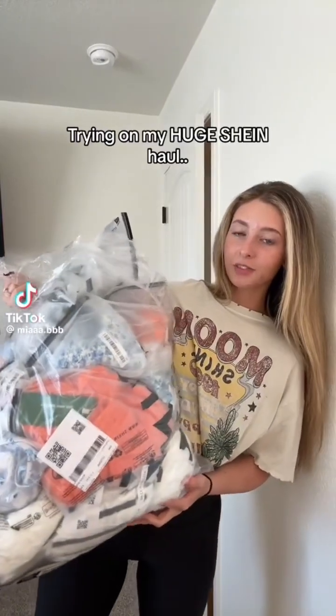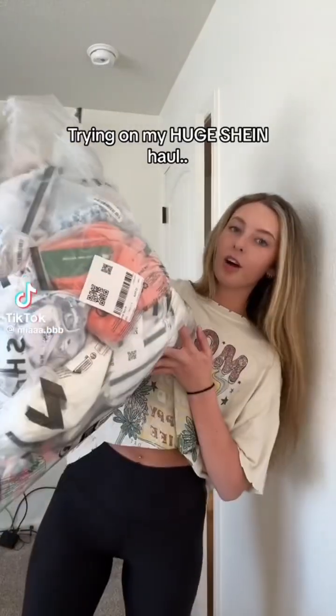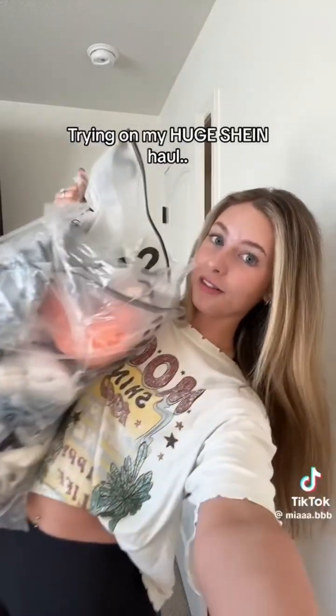Just spent like $250 on Shein, so I thought why not give y'all a little try-on haul. Okay, we're gonna start with tops. I'm gonna go through these pretty quick. These are shorts that I already have.